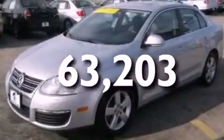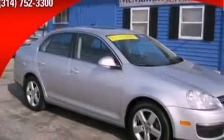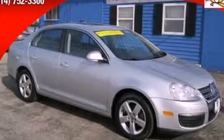With an EPA estimated rating of 29 miles per gallon on the highway, it doesn't compromise fuel efficiency for size, comfort, or fun. Please call us today for more information on this great vehicle.